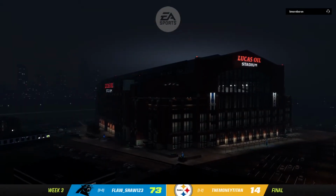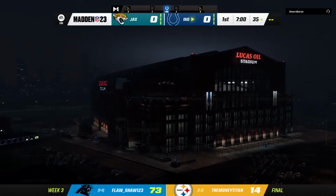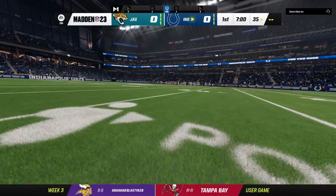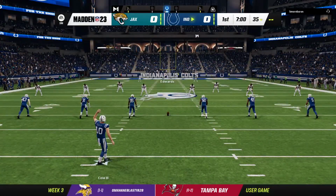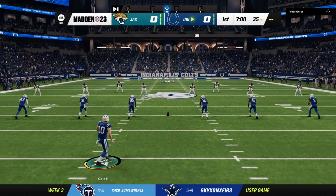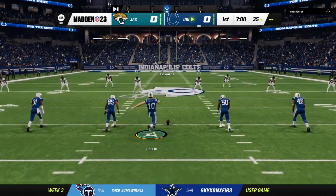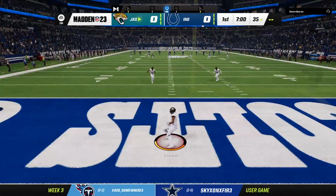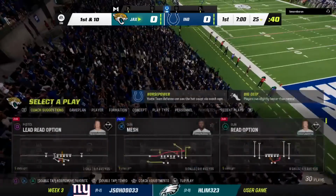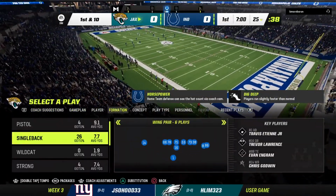Tonight, we wrap up Week 3 with a good Monday nighter here between the Jacksonville Jaguars and the Indianapolis Colts. Two 1-1 teams here, each looking to move over .500, and we're underway here in Week 3. And that'll carry over the back line of the end zone for a touchback.